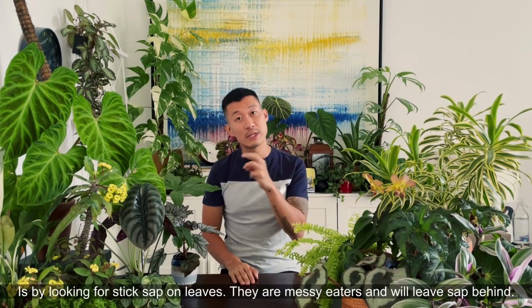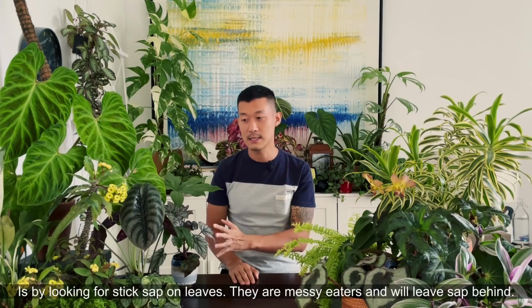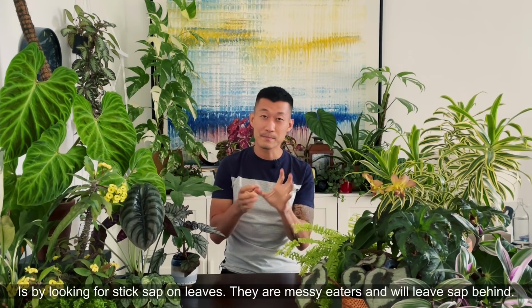And scale, you can also treat them the same way with neem oil or with the sprays that I'm going to discuss later. But you can also kill them with a little bit of alcohol. I hear that when you dab alcohol onto the leaf or the stem where the scale is sitting, it will cause the armor to explode, exposing the delicate inside of the animal and killing it.